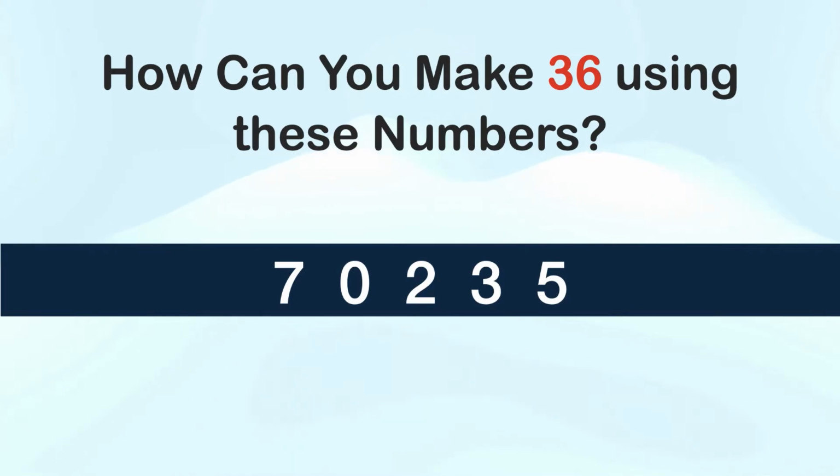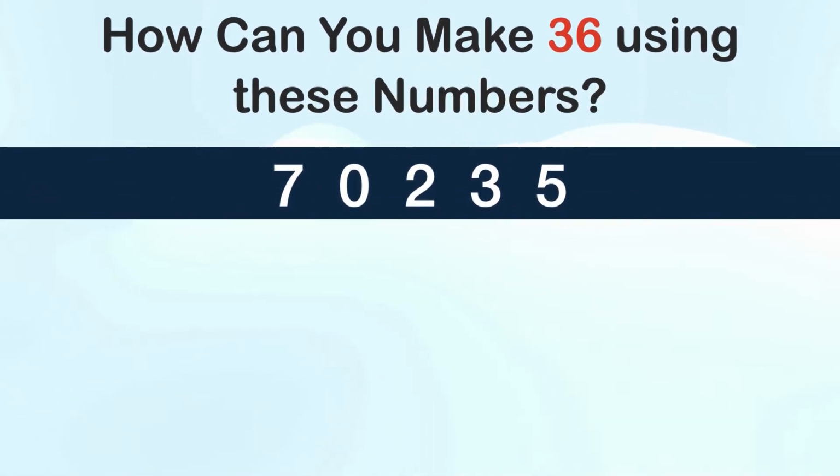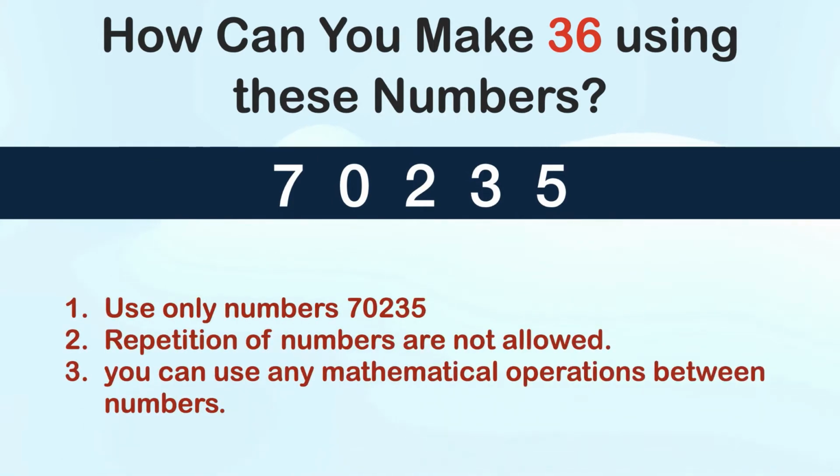This post contains the numbers 7, 0, 2, 3, 5 and it simply asks, how can you make 36 using these numbers, that is 70235. To be more clear, I will provide additional information to avoid confusion. Number 1, we are not supposed to use any numbers apart from 70235. Number 2, repetition of numbers is not allowed. You are allowed to use numbers only once.